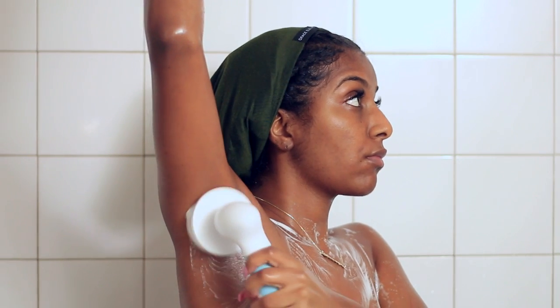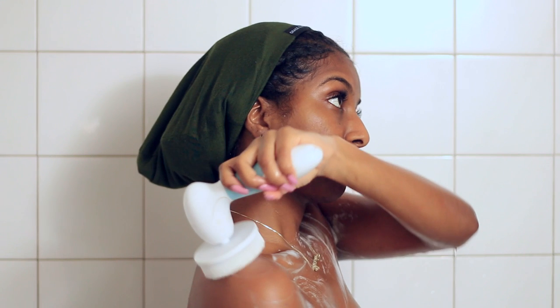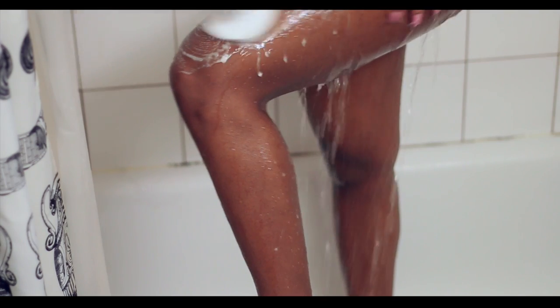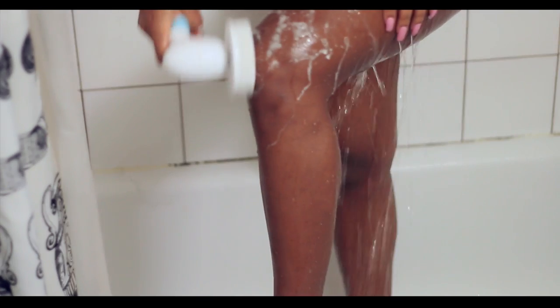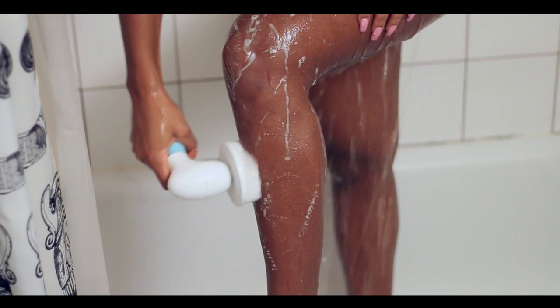A lot of you guys ask about how I keep my armpits light. I guess it's because I wax and I exfoliate, and because I only wear deodorant when I need to and I put shea butter on those bad boys. Exfoliating is definitely going to help get off all those dead skin layers, and it's going to leave you with vibrant, radiant, and glowy skin. So that's why I love exfoliating so much.